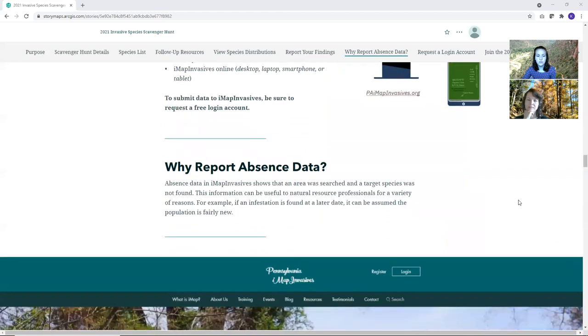I want to make sure I just address this, because sometimes people will ask the question, why report absence information? What's the purpose of that?